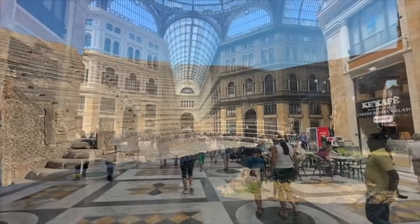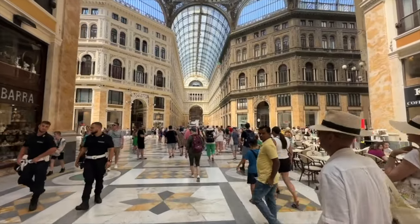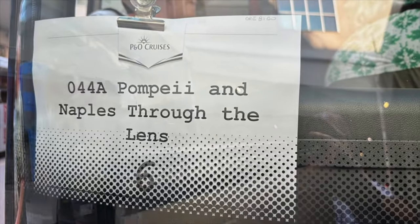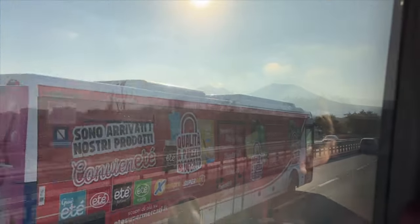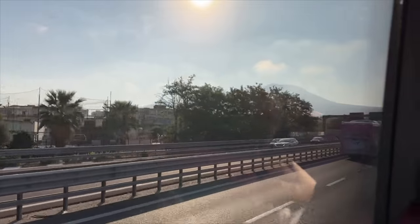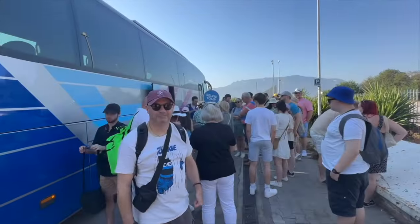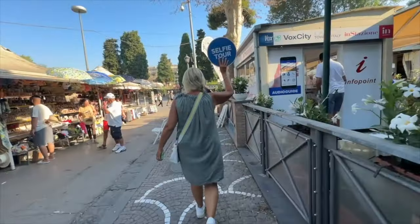And whilst it didn't quite work out as described, we did get an enjoyable trip to both places. It was an early bus that whisked us out of Naples on the 30-minute journey to Pompeii. The coach was full, and this was a large group for a walking tour. Once at Pompeii, we were handed tickets and radios with earpieces.